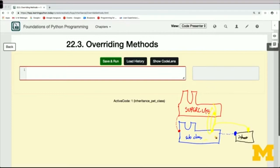So this gets to the question of when should we actually inherit from a superclass? Well, you should only inherit if your subclass should have absolutely everything that the superclass has, plus more, or maybe plus some small modification. So let's go over an example of this. Let's suppose that I want to represent books in a library, and let's suppose that we have two kinds of books. We have paper books, and we have ebooks.